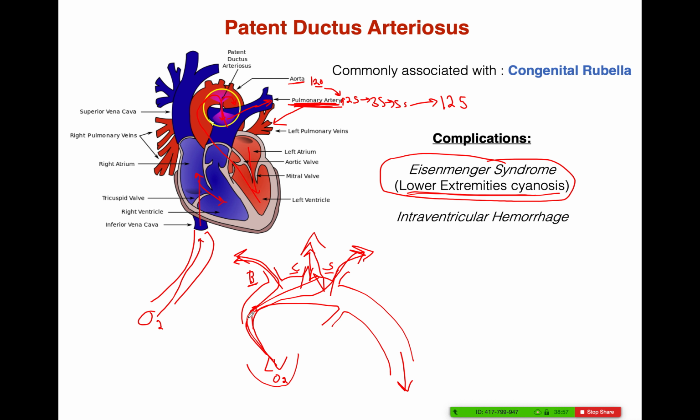Now, as the rest of the blood that's trying to go to the rest of the body moves towards the descending aorta, at this point we have blood crossing over from the pulmonary artery. This is deoxygenated blood, crossing over from the pulmonary artery and mixing.